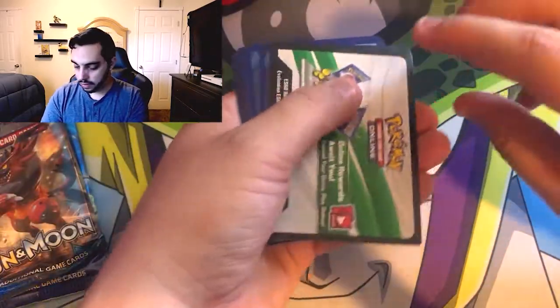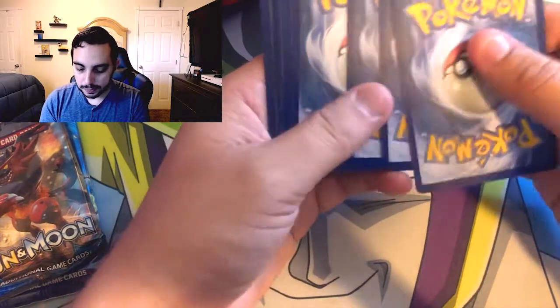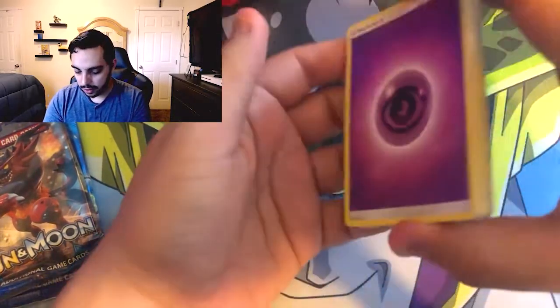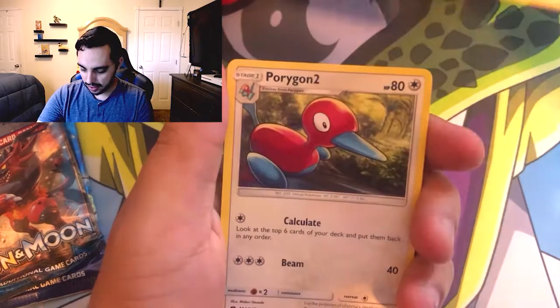Boom. This, again, I don't know why people do this, but I guess that's something that they do. 4 cards in the front. Again, I have no idea. We got a nice little psychic energy here. Let's see what else we find.